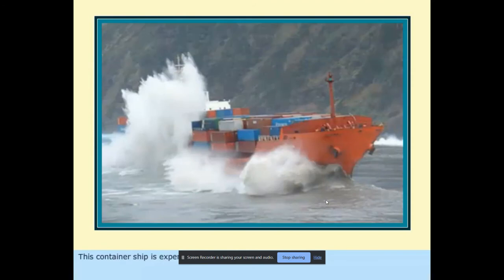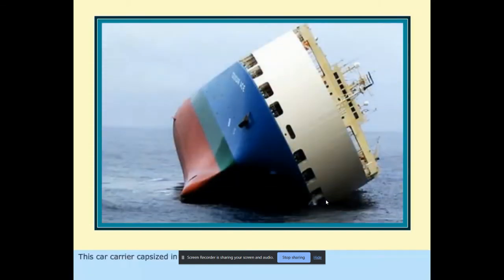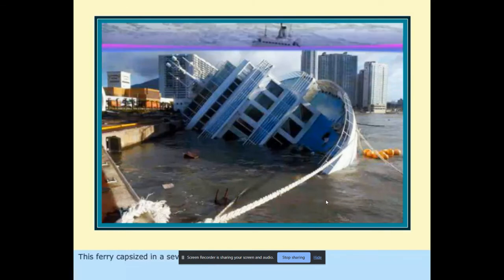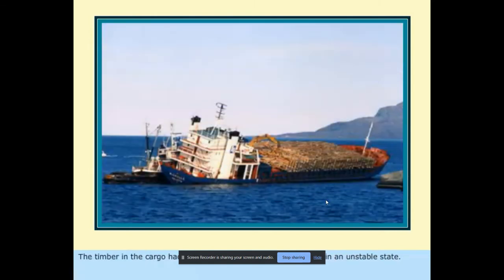This container ship is experiencing rough weather near coast. This car carrier capsized in rough weather due to loss of stability. This ferry capsized in a severe typhoon. This ship had ice formation on the deck, resulting in an unstable state of the ship. The timber in the cargo had absorbed water on deck, resulting in an unstable state.